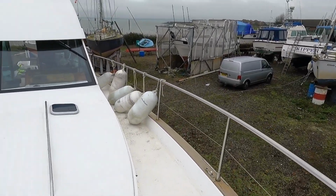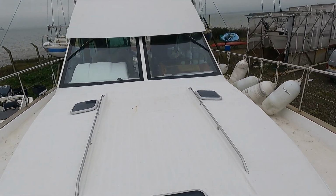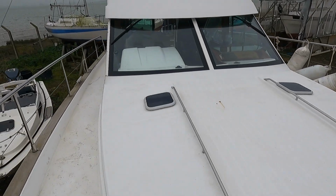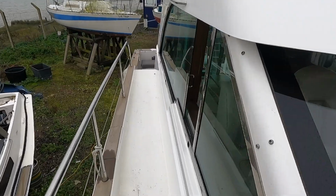I won't go down that side because you've got all the fenders there, but let's try and go up on that Flybridge and have a look. But loads of sunbathing area here. Your feet are getting wet. Oh, I hate having wet feet.